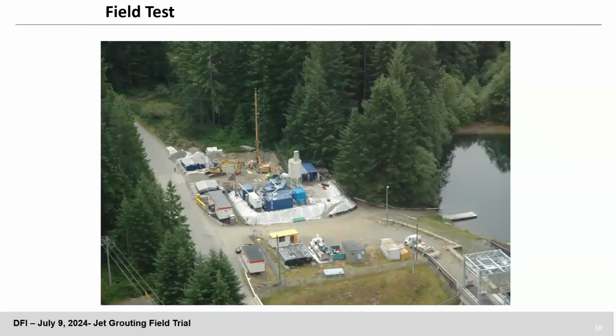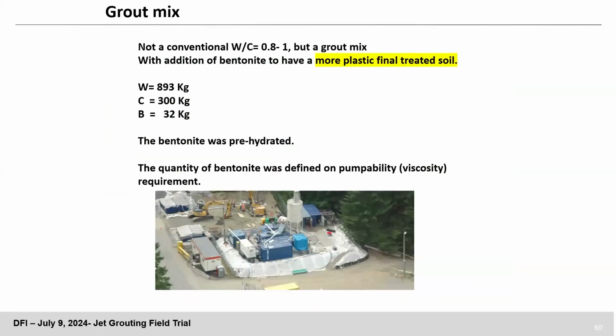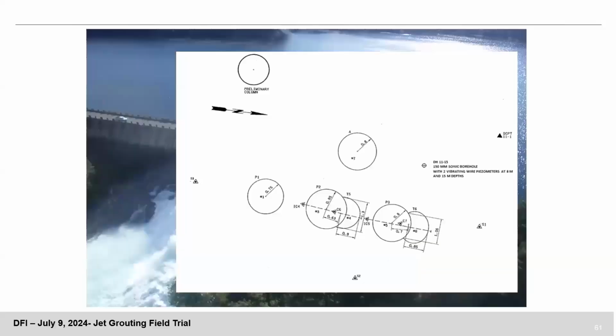Now, to complicate things a little, the owner decided not to use a conventional simple grout mix, water cement 0.8 to 1.2, but wanted to add bentonite to have a more plastic final treated soil, to increase the ductility of the material in case of a seismic event. The quantity of bentonite was defined as a maximum, based on the pumpability requirement. In this case, we didn't do a cluster, but two columns, a couple of columns, to verify that the grouting was able to destroy the PVC. We installed a few wireless piezometers to see the effect of the jetting.